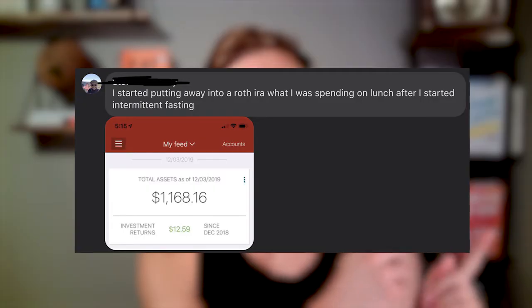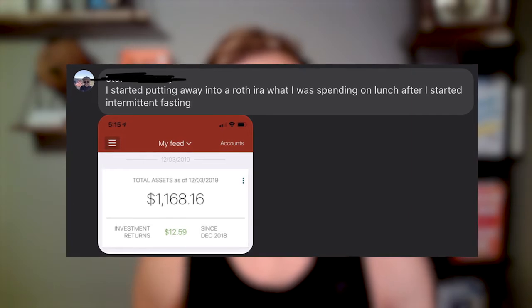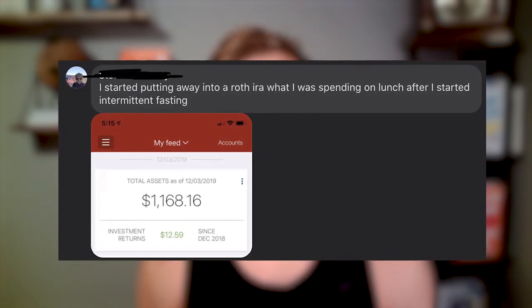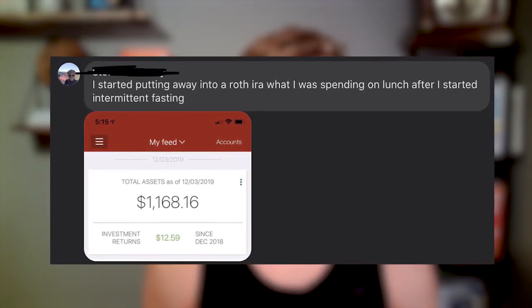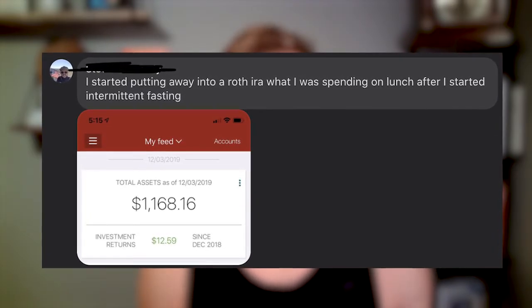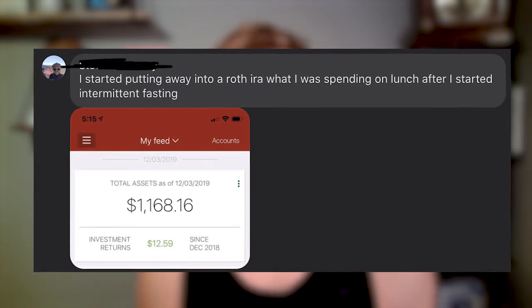So if you check this picture out, this was actually really cool. One of our members in our Facebook group started putting away the money that he was spending on lunch into a Roth IRA account. And I don't know how long he was investing for. It looks like based on the date, I believe this was about a year. He saved over $1,000, almost $1,200, just from putting the money that he normally spent on lunch into an investment account. So think about it for a second, right? $3 per meal, which if we're being honest, you're probably spending a lot more than that per every meal that you have. But if you cut that out alone, that's massive savings, right?